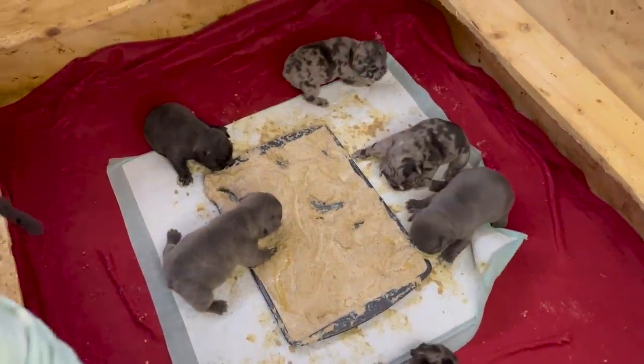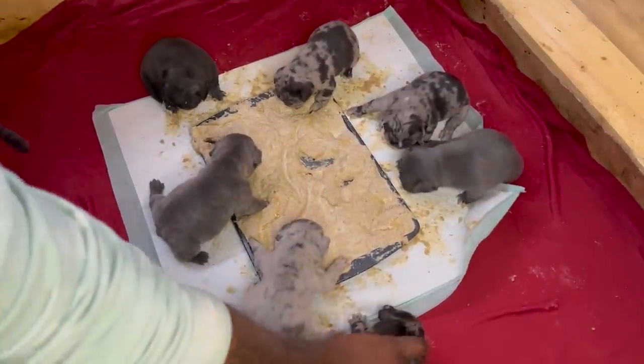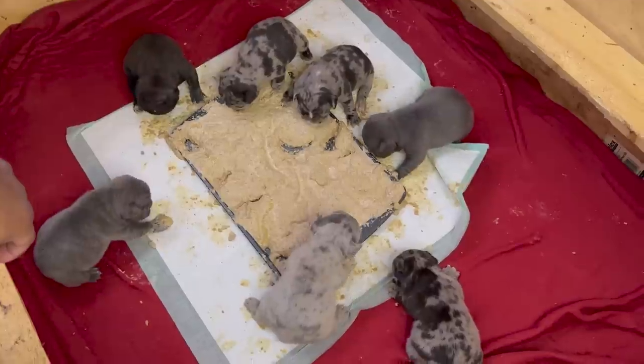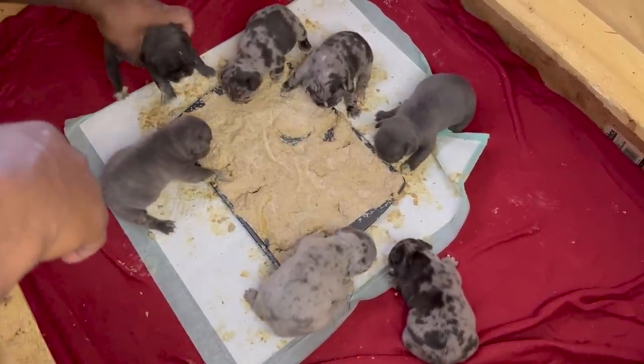Like I told you guys, it's going to get dirty. They're going to get dirty. Don't be scared of them getting dirty, man. They're going to get dirty. He'd rather lick it off himself than lick it out the bowl. Come on, man. Why are you licking it off yourself? Lick it out the bowl. You, lick it out the bowl.